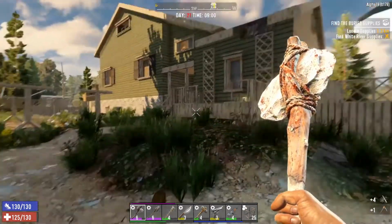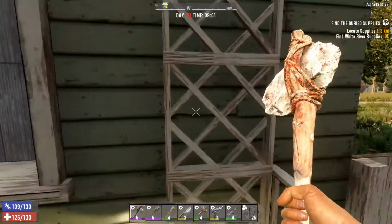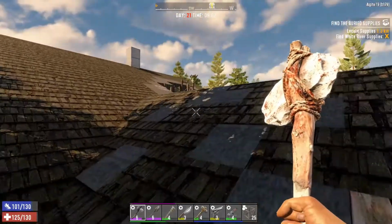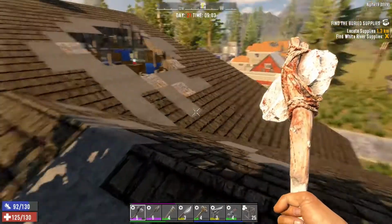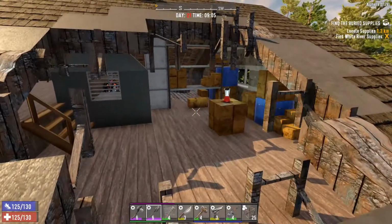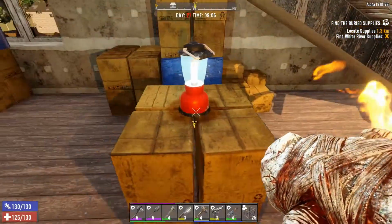Okay, right, how do we get into this place? See, this is the thing as well, you see these trellises here? You can climb these, which I didn't realise before. That's only something I learned pretty recently, so that could be something we could use as well. Okay, what have we got in here? Let's get the sledgehammer out, try and save some ammo for tonight if we can.